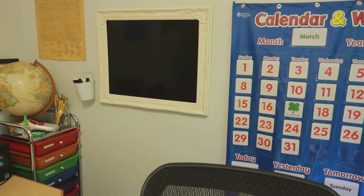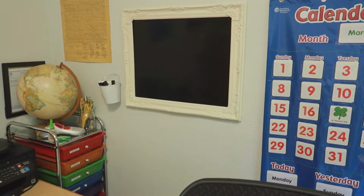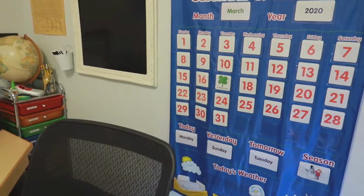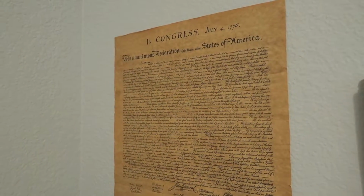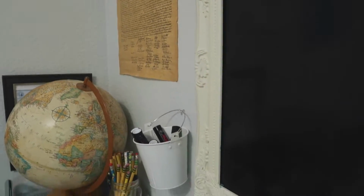Continuing around the room, we have our blackboard, which is actually not a chalkboard. It is a dry erase blackboard, and that white bucket on the wall has the markers for that in there. They're kind of like neon ones. I just have the Declaration of Independence pasted on the wall so it can open up conversations for that.